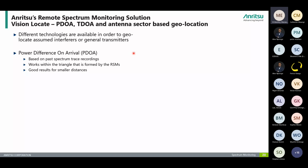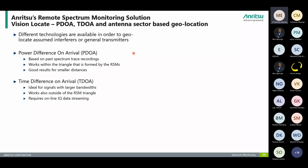within this triangle. Like I said, we would need at least 3 RSMs to be deployed in order to use PDOA. The second one is TDOA, which is time difference on arrival, and this is used basically in case the interference is not located within the network, it's not inside the triangle that's formed with our devices. So then TDOA would allow you to give you an estimate of where this interference is coming from.